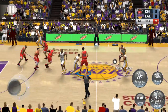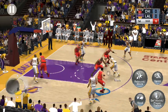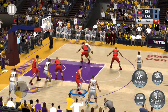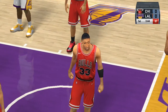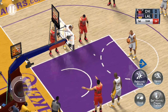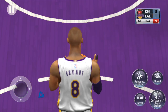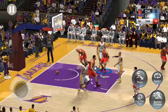Goes to the Lakers. Johnson outside. Now here's West, guarded by Jordan. Kobe with it. And he was fouled on the way up. Two free throws now for him. This is his first free throw of the game. The free throw drops for Kobe. And Kobe drops them both.